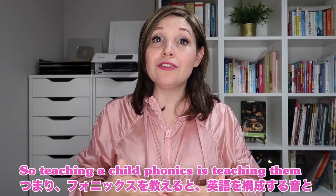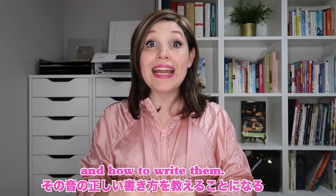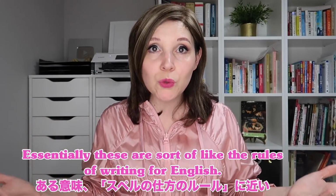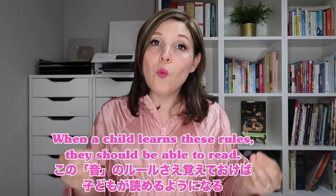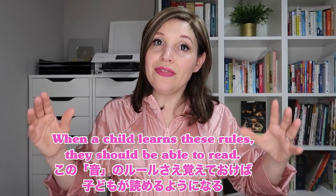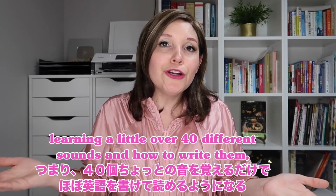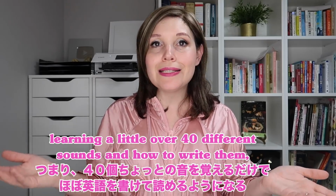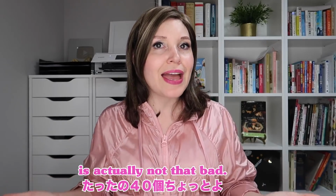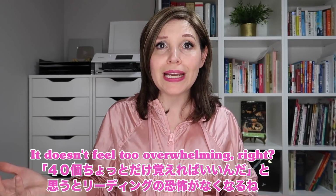So teaching a child phonics is teaching them the sounds that make up the English language and how to write them. Essentially, these are sort of like the rules of writing for English. When a child learns these rules, they should be able to read. And if you think about it, learning a little over 40 different sounds and how to write them is actually not that bad. It feels finite. It doesn't feel too overwhelming, right?